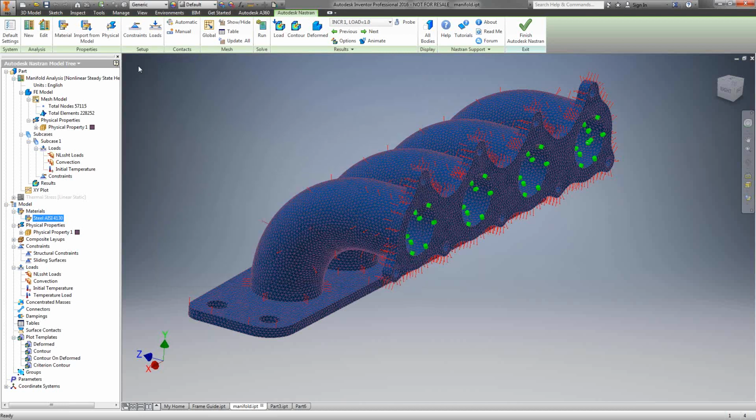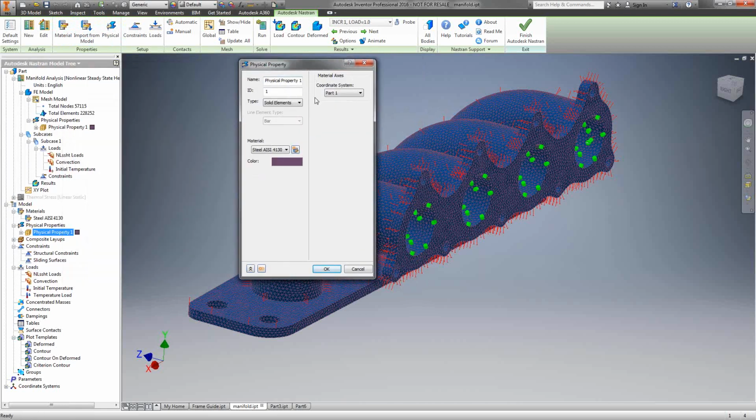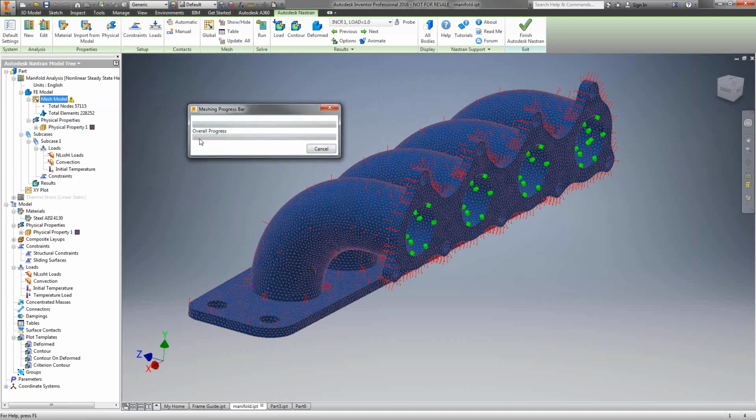I want you to notice what we have next. Going from left to right, my physical property is where I would come in and set the type, whether it's going to be solid, shell, or line elements, and then choose that material, whether it was from my library or one that I created. Then notice here, since I was messing around with the physical property, it wants me to remesh. So we'll let it finish its process here.